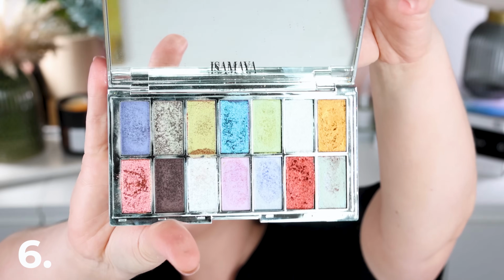Number 6 is the Izumaya Industrial 2.0. Like I said, a palette full of Pat McGrath Labs special shades. You just cannot go wrong. Probably just a little bit too colorful for me sometimes, not all the time, just sometimes. So the color stories ahead of this one kind of win out over it, but it's fire, and I can't wait to see what Izumaya brings out this year.